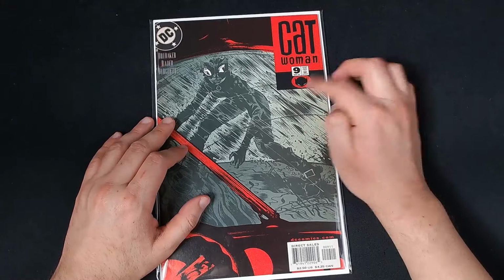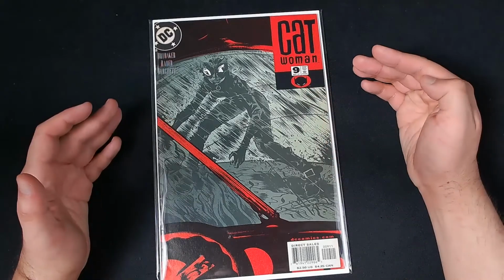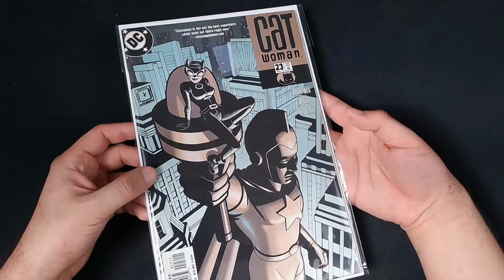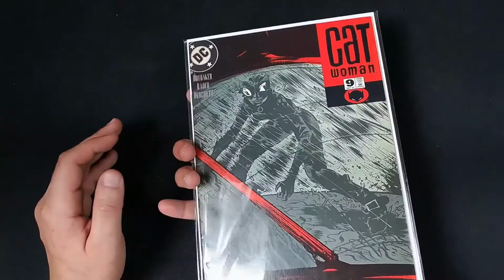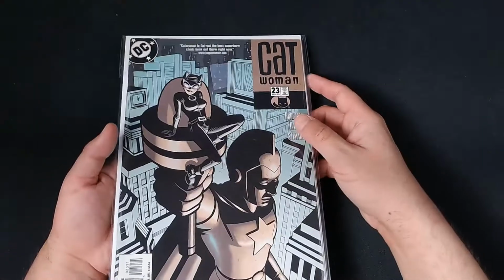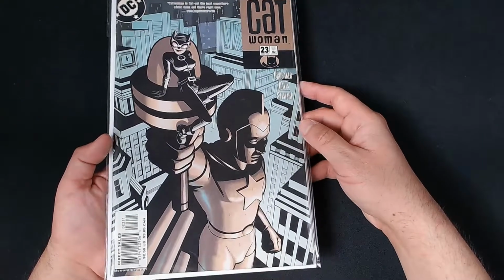I picked up an early issue of the Catwoman Volume 3, I think, with Ed Brubaker. This is number 9. And then I got over here number 23. So nothing really, really fancy or valuable happening in any of these. This is before the Adam Hughes covers that everyone loves and values. Still very cool interior art.